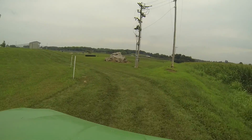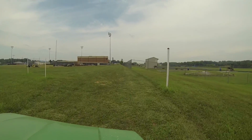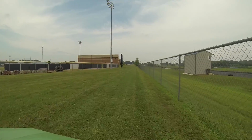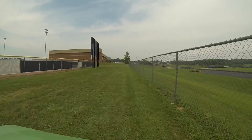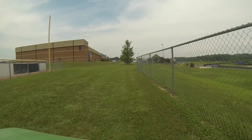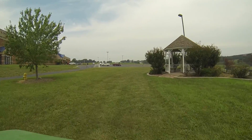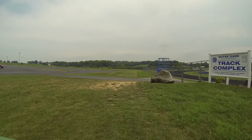We will take a sharp left up a gentle slope of about 10 meters, back to a flat, and along the fence to the south of the track complex. Approximately a quarter mile from the finish, around the gazebo, a slight downhill gradient, very slight.